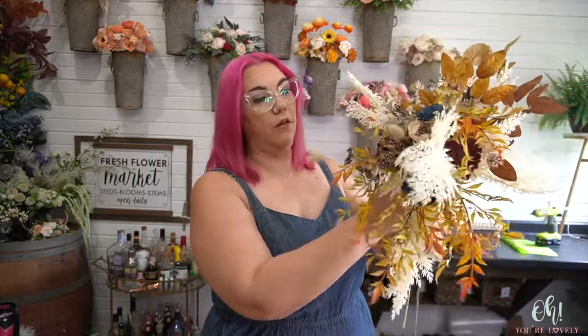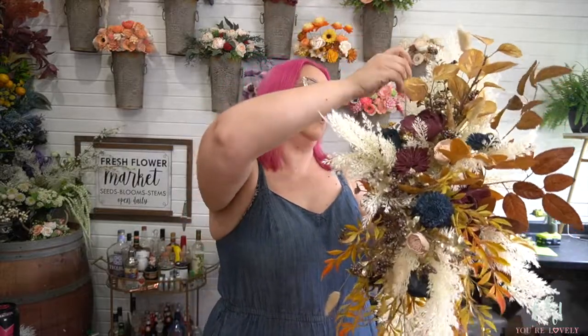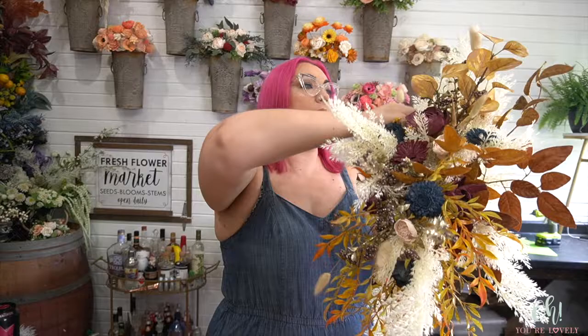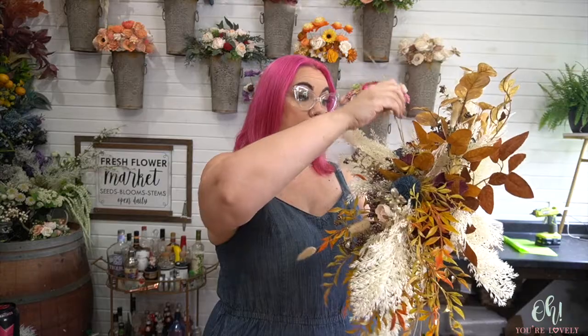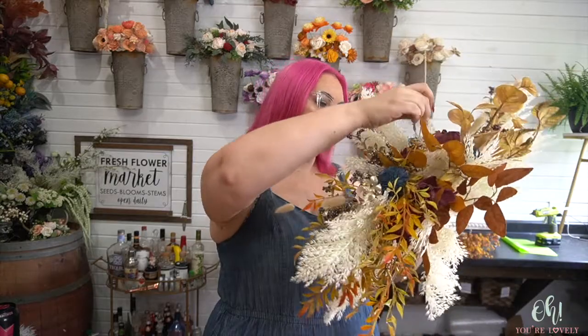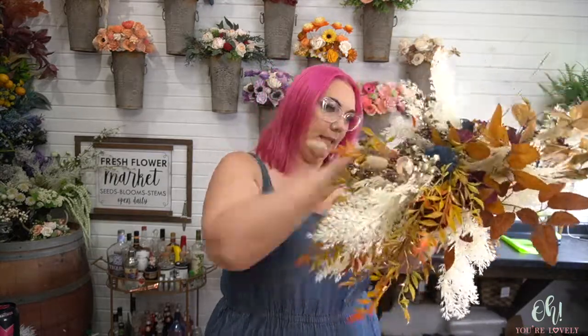And just pay attention to the float. These have a little flexibility to them, so you can grab them and bend them slightly, depending on where you want them to go. You can have a little bit of movement with those, and you can arch them a little bit to where you want them to be. Not always, sometimes they'll break, but sometimes they work just lovely the way you want them.